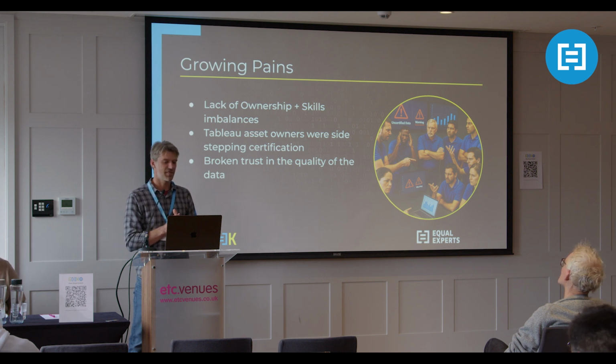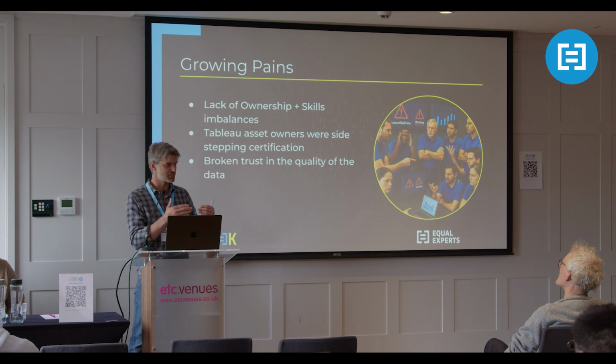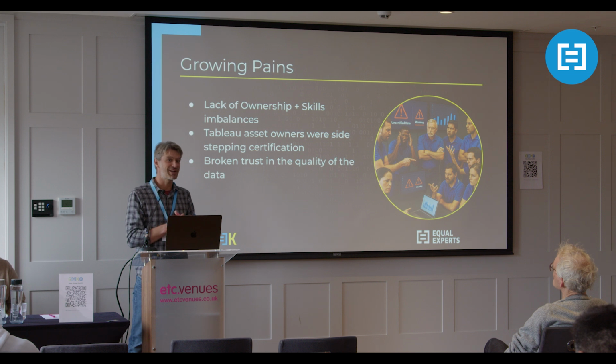The other thing they called out was that the asset owners would sometimes sidestep certifications. That Tableau team I talked about was centralized, so they had a certification process that meant that all changes that were certified needed to go through them. So you ended up with quite a backlog of changes that needed to be certified. So some of the asset owners would then find shortcuts, find ways of deploying a model into Snowflake. G's going to talk a little bit more about this.